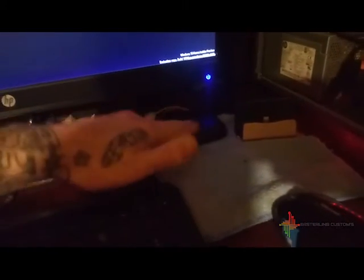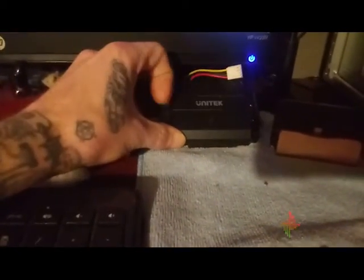But let's take a closer look at the hardware. First off, I'm using a Unitek SATA IDE adapter for my hard drives. So any files stored on an external storage drive or an SSD would go directly into this device here, and I would transfer that onto my hard disk here, which is a 1TB HD, and I've got a 3TB Seagate here. This is a Toshiba, this is a Seagate. They're both 7200 RPM drives. From there, we have the GTX 1060 graphics card.